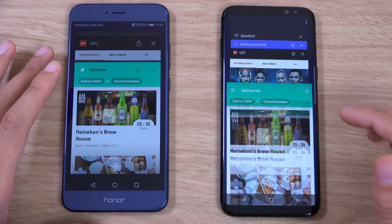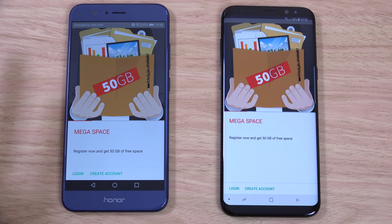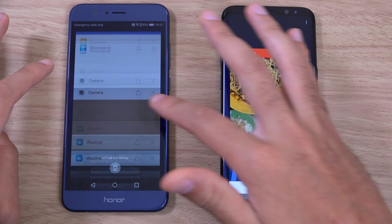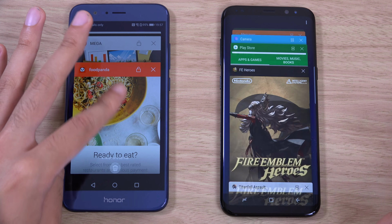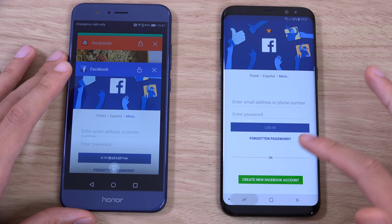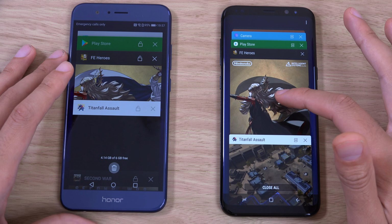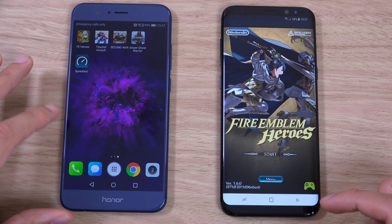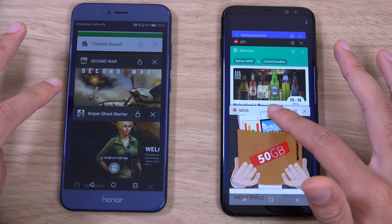6 gigs of RAM here versus 4 gigs in the Samsung. It seems to be quite comparable here, nothing too different, as you can see, which is nice. So let's try the games. Did they hold in memory? Yes, they did. And another one.